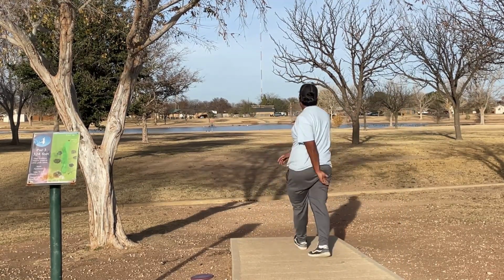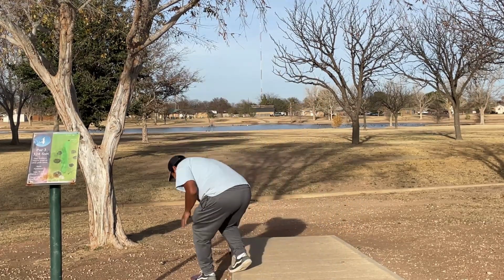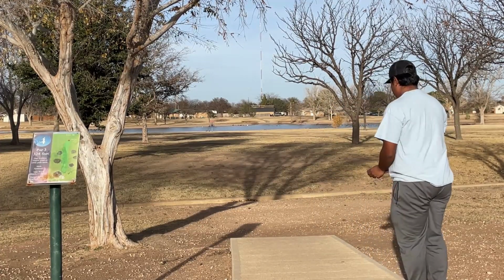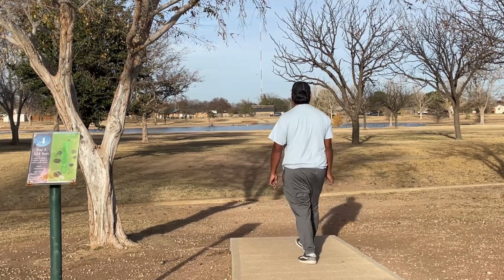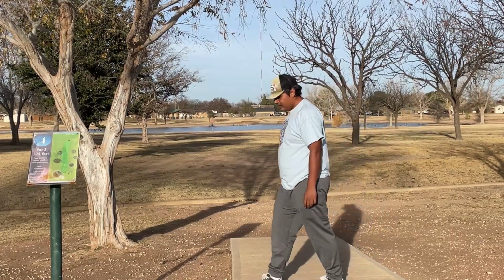I actually got it to flat and it turned a little bit too. So probably more height with the Roach and a little bit more hyzer. Yeah, it flipped all the way over. Well, that's nice to know though.